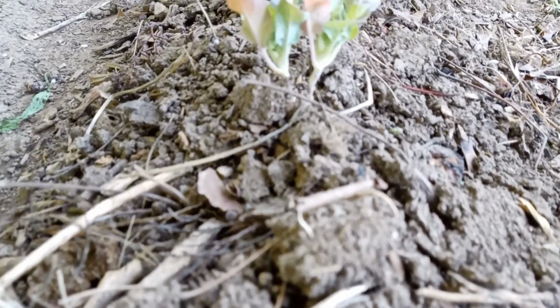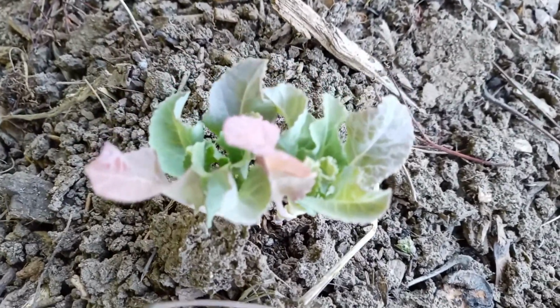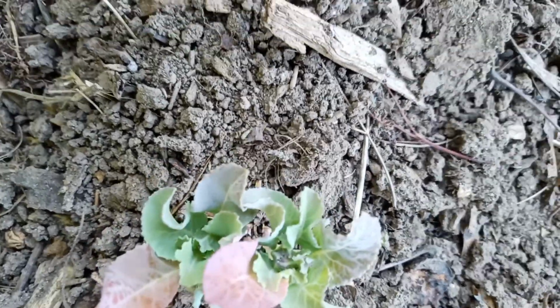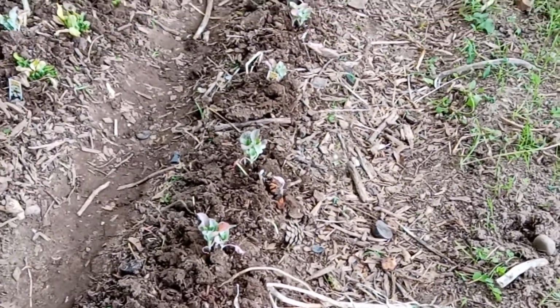Gardened, and we had your traditional garden where each row was one row of one type of plant. So like this row we're looking at, this is cauliflower. And we grew quite a bit in our garden. And for years, I grew my garden just like this, one row, one type of plant.